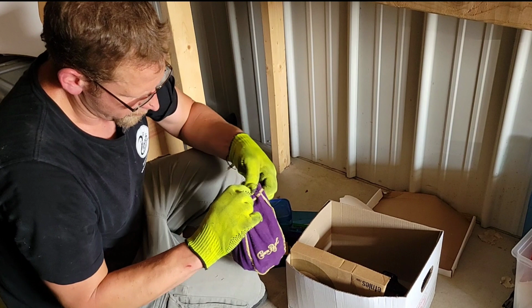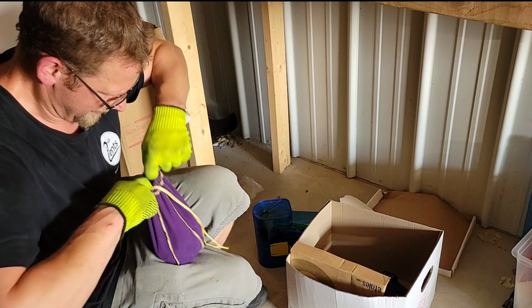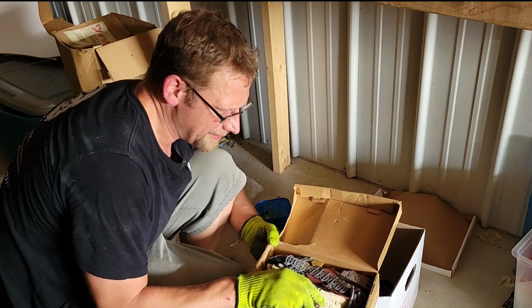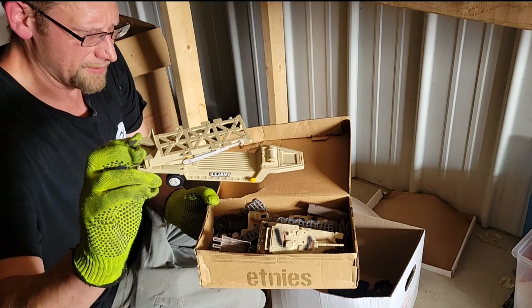Oh, Crown Royal bag actually has something in it. I usually find empty Crown Royal bags. Man, this one is like, where's the one open? What is in here? It's like some kind of magnetic game. I forgot what this thing's called. Ooh, I like this. We got tanks. This whole box is full of different U.S. Army vehicles. You got the coin change counter.